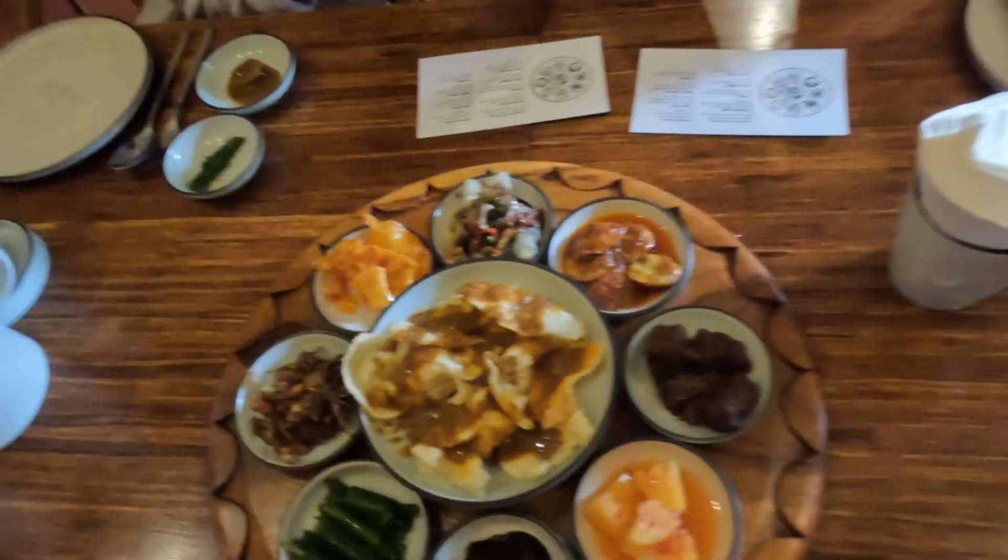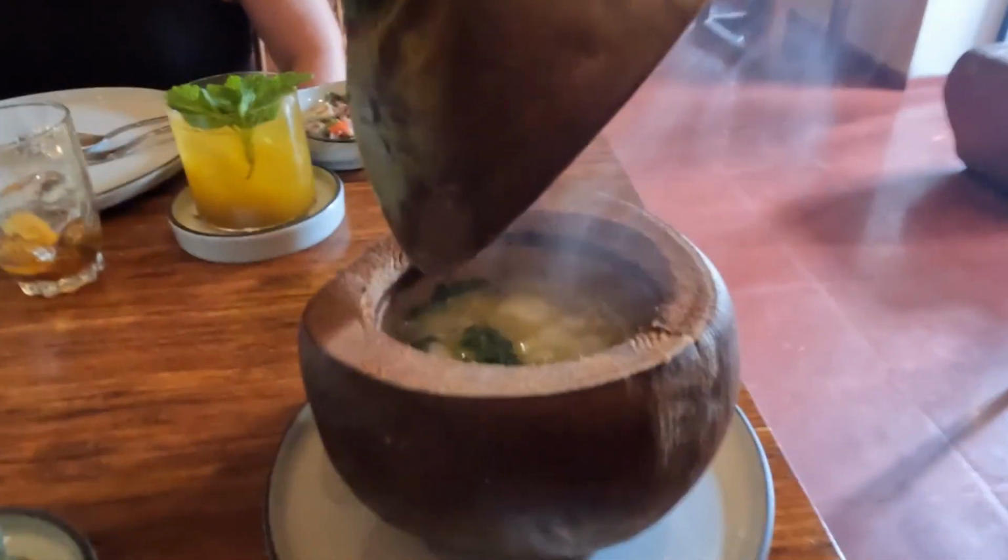And before we ate, we had tried some of the restaurant's other food, and then we got to eat the food that we made, and it was just so incredibly delicious. And we were so full when we left the restaurant. We actually ate so much.